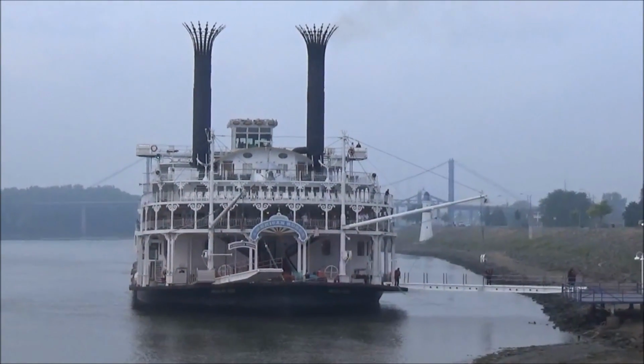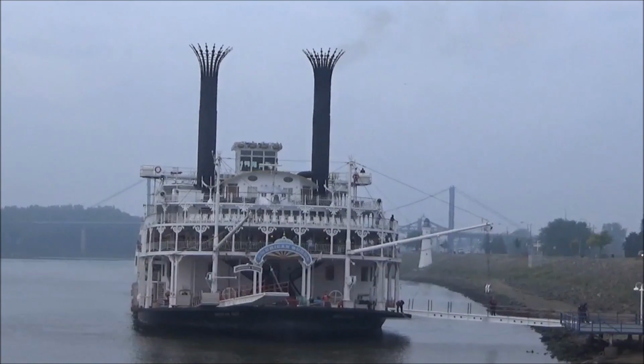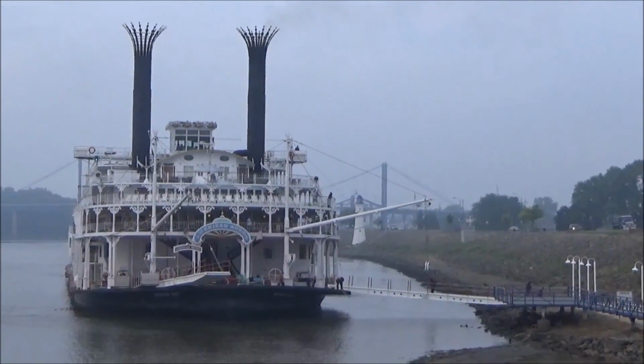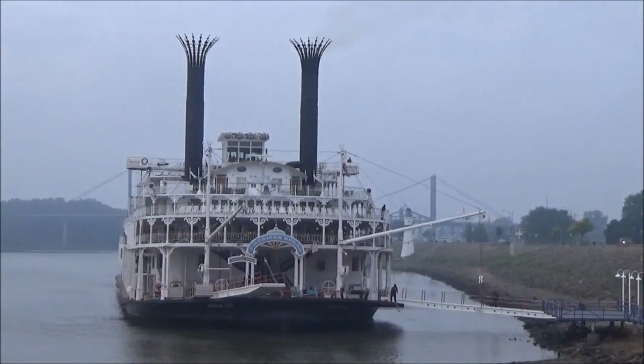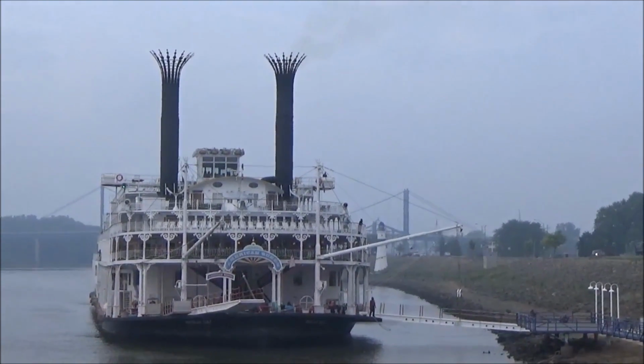Right now they're in the docking procedures. They're going to tie everything all up. It's going to take a while for it to do. Just like last year when they departed, it'll take a while to do everything for the departing procedures later. But we'll come back up here for the updates.